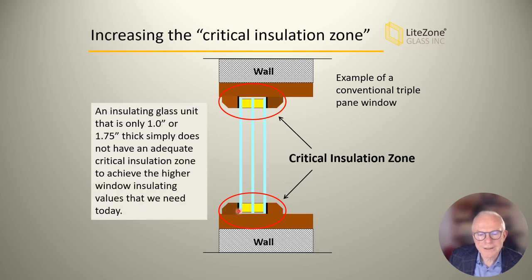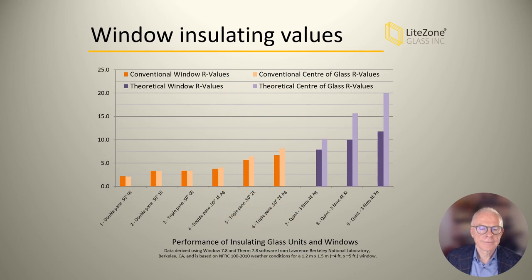The problem is an insulating glass unit that's only 1 inch or perhaps 1¾ inches thick just does not have an adequate critical insulation zone to achieve the higher window insulating values that we need today. This bar chart of window insulating values will help illustrate the problem.